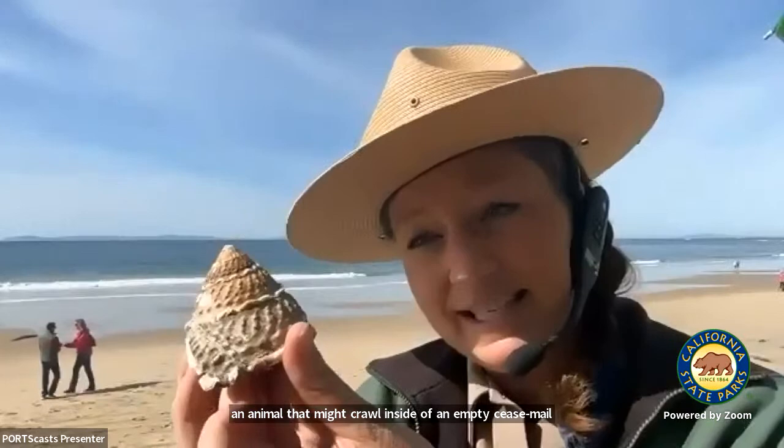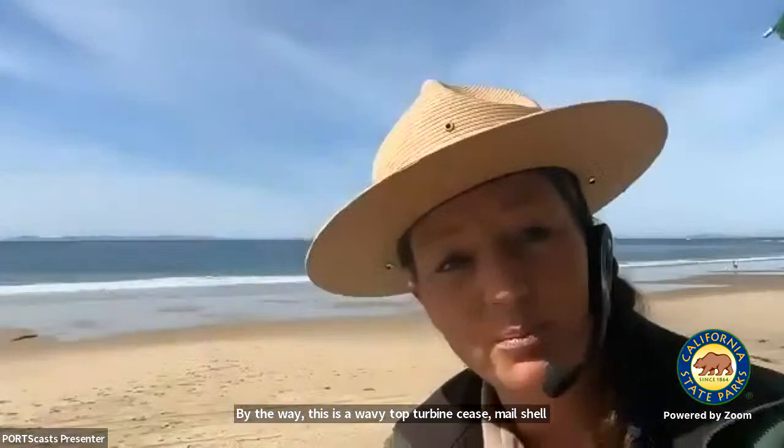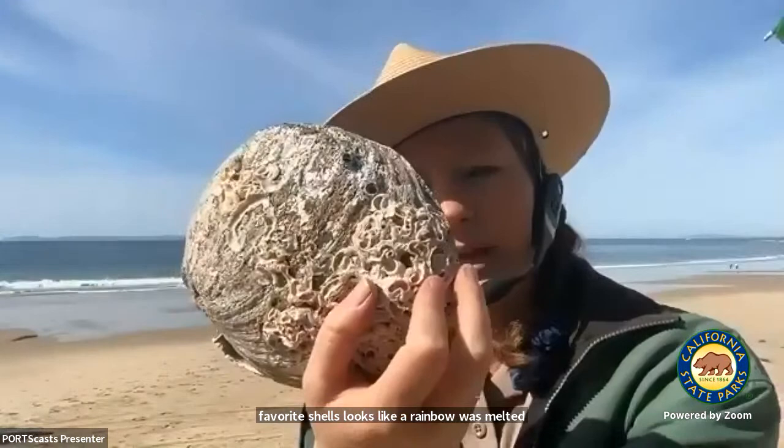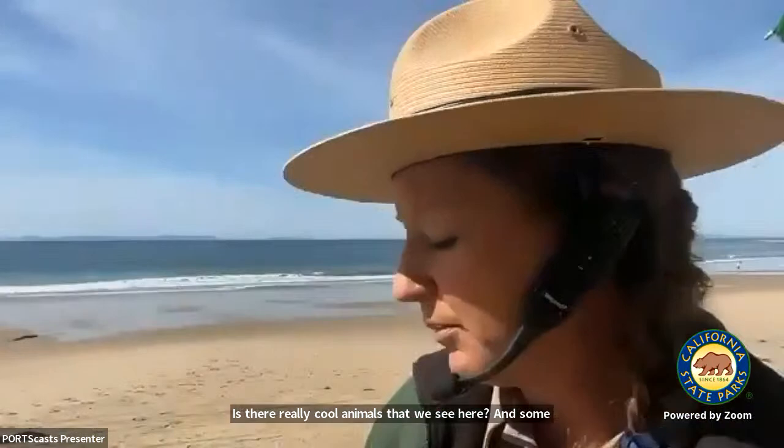And we also have, there are many different kinds of sea snails, which means there are many different kinds of shells. This here we have is our abalone shell, one of my favorite shells. It looks like a rainbow was melted inside. These are really cool animals that we see here, and some of them are threatened and endangered. The black and white abalone are endangered species now.